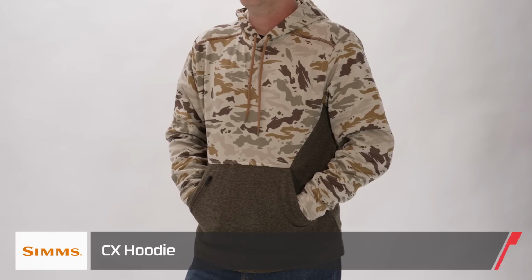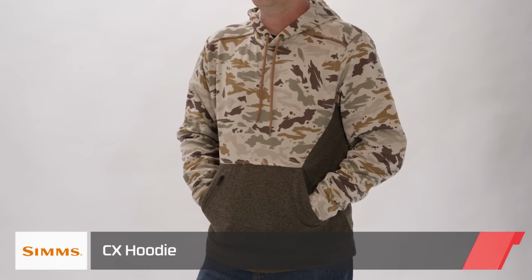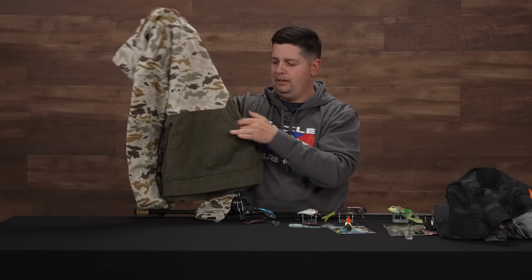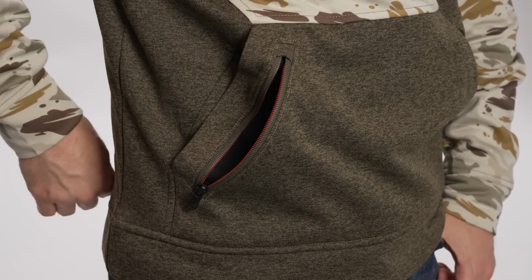Last one, if you need a new hoodie, they got their new CX line of hoodies. So there's a couple different colorways. Just a really nice hoodie. It's made out of this super, super soft fleece material. Kangaroo pocket up here, and then it's also got a little stash pocket here on the front as well.